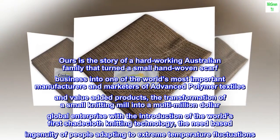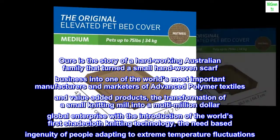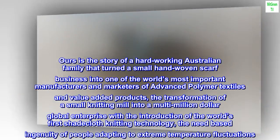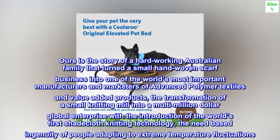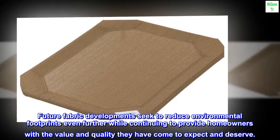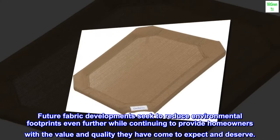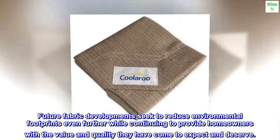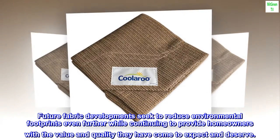The transformation of a small knitting mill into a multi-million-dollar global enterprise with the introduction of the world's first shadecloth knitting technology, the need-based ingenuity of people adapting to extreme temperature fluctuations. Future fabric developments seek to reduce environmental footprints even further while continuing to provide homeowners with the value and quality they have come to expect and deserve.